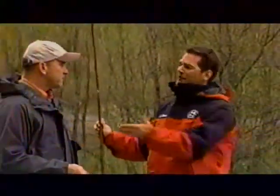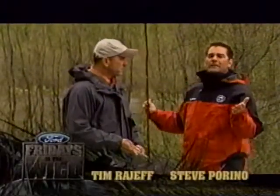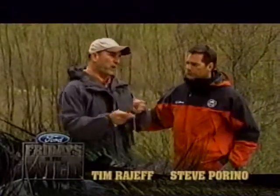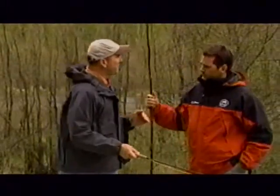When we left last, Master Caster Tim Ray was just showing us how to use the double haul to add line speed to our cast, but I know you've got more for us. Well, when you use a regular trout rod and you use the double haul, you can actually generate fly speed in excess of 200 miles an hour. The trick now is to use that speed for you instead of against you.